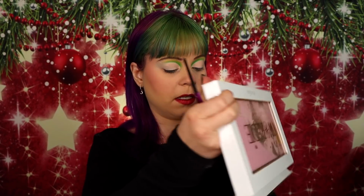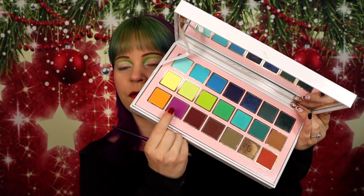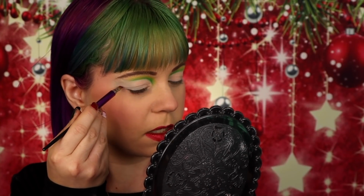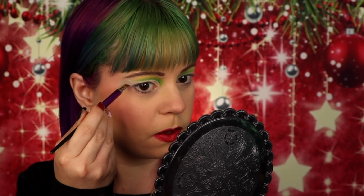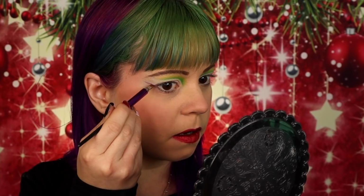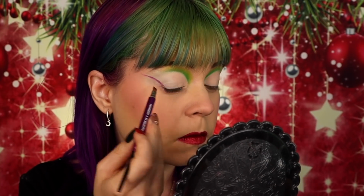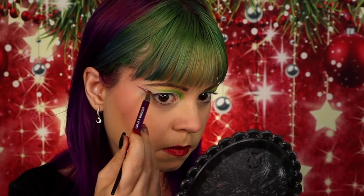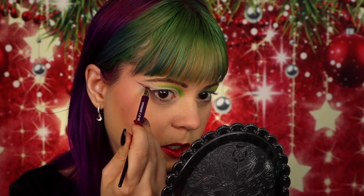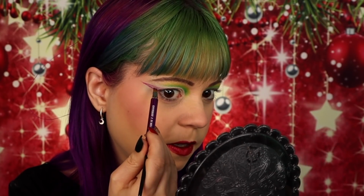I mean, this is looking crazy. I have no idea if this is going to work out. For my wing, I'm gonna take the shade here called First Class, which is the purple. And I'm just going to do basically what I do when I do my hooded eye wing, and just do my wing when my eye is open. I'm going to wing this out quite a bit here. I'm just going to connect that to my lid, making sure I get under that green. I'm just going to fill in this wing part.